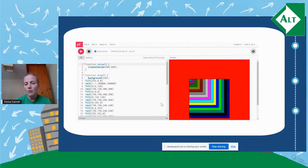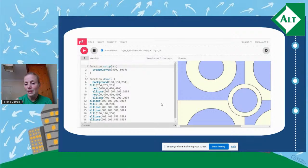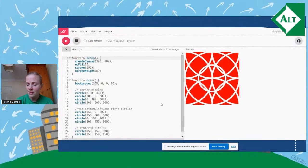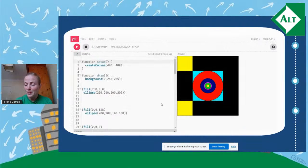And just to give you an idea, as I said, some of these kids had never programmed before, and it was less than a 2-hour session. In terms of creativity, they were really starting to impress us in terms of the designs. And as you can see, they're quite different, which was really nice to see as well.